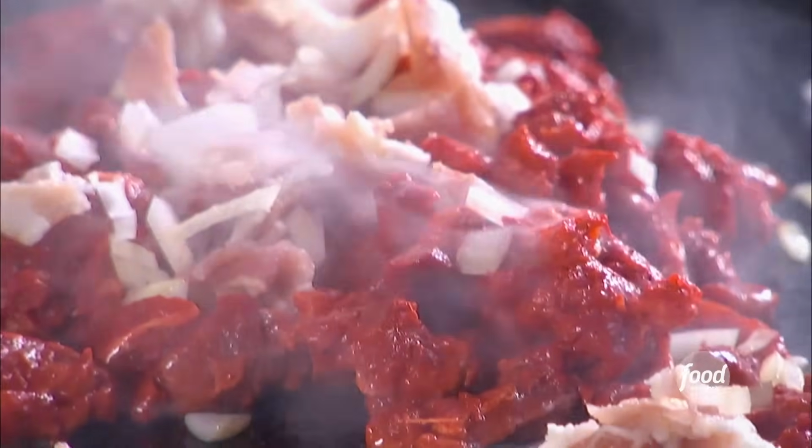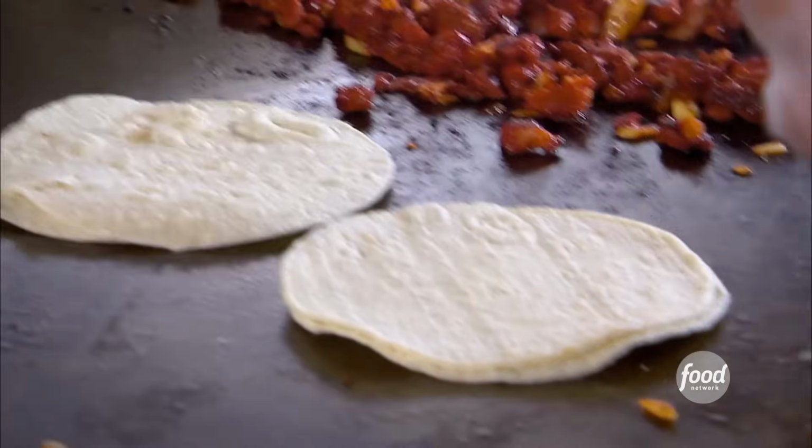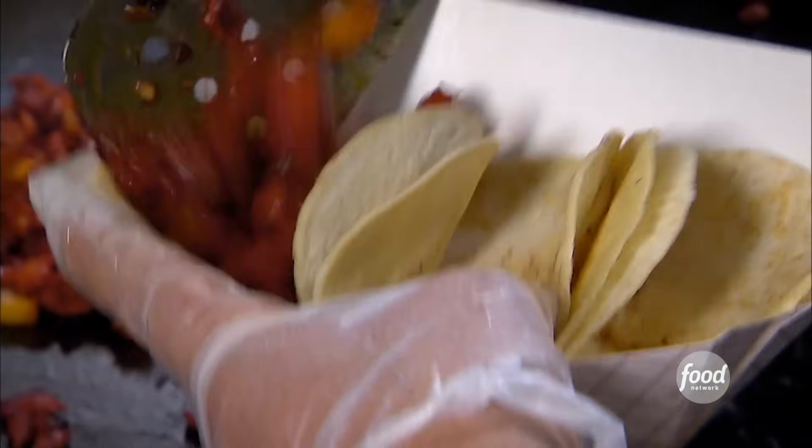Onto the flat top, a little bit of oil, drop some onions. And a little bit of bacon. And a little bit of bacon, too. And pineapple. All gonna cook together? We do like a double tortilla. How many do I get, 12? 3. 3 works for me.